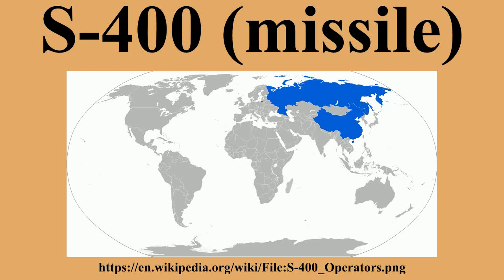Deployment. A regular S-400 battalion consists of at least 8 launchers with 32 missiles and a mobile command post. On May 21, 2007, the Russian Air Force announced that the S-400 would be put on combat duty around Moscow and central Russia by July 1, 2007. The S-400 was also deployed near the town of Elektrostal.